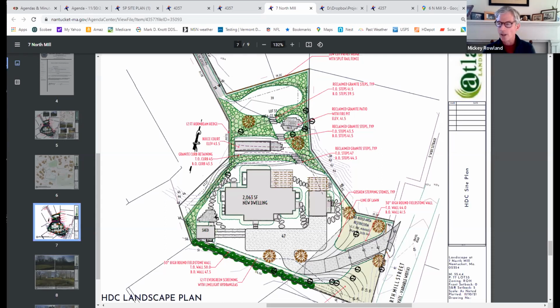Plantings should have a naturalized, informal feel. Granite steps on the hillside are unnecessary and out of character. The proposed parking area material is not identified. The size of the parking area is too large and not appropriate directly in front of the house. It should be reduced in size and off to one side.